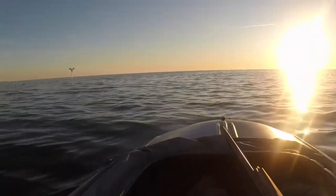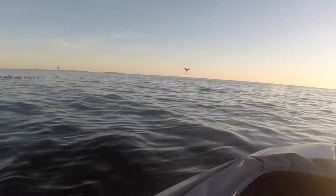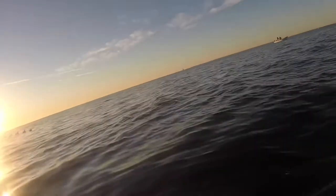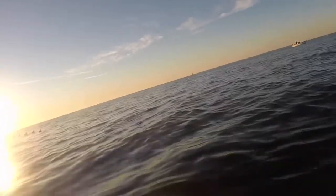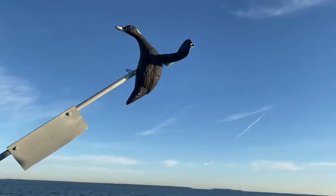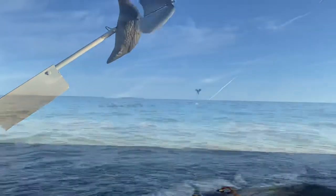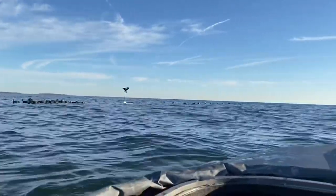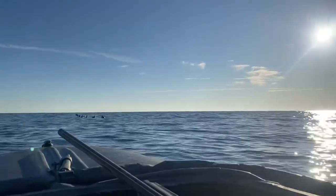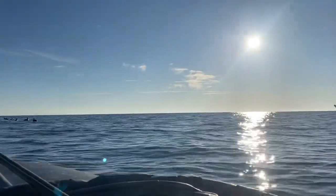Is that what it is? Hell yeah, drake or hen? All right, we're gonna make the move. Andy says he sees the birds up there, so let's do it. All right, in the second spot, we're gonna see what happens here. Saw a bunch of scoters heading over here, so.